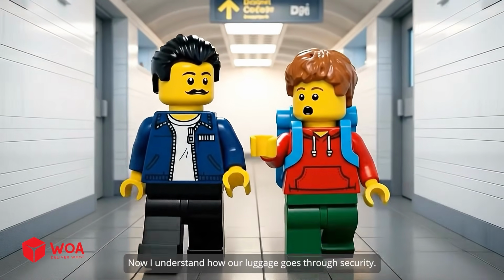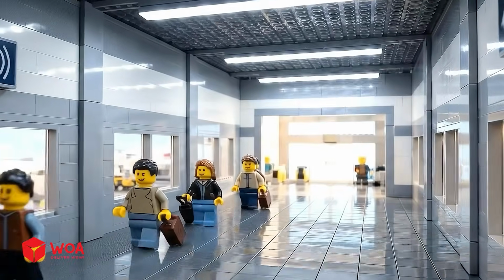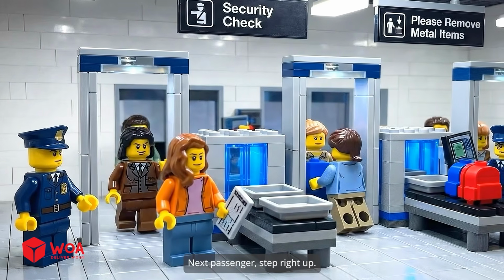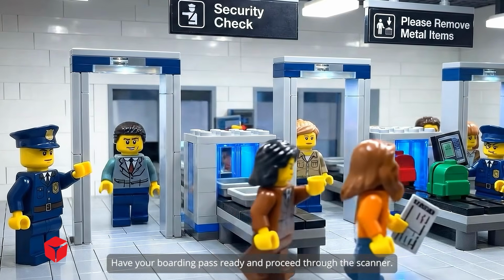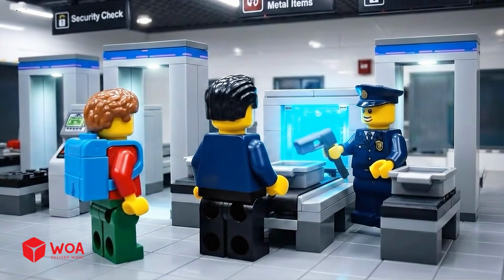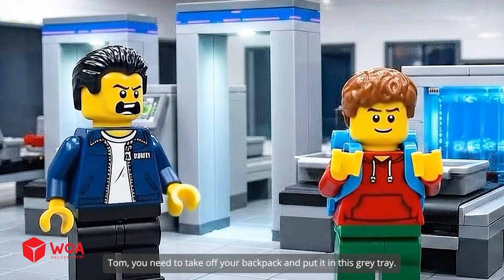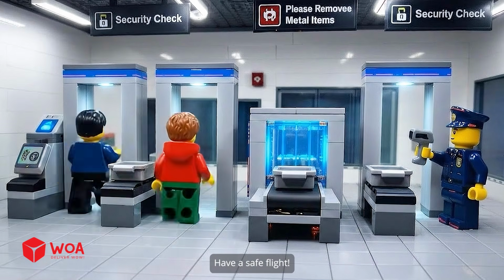Now I understand how our luggage goes through security. Next passenger, step right up. Have your boarding pass ready and proceed through the scanner. Tom, you need to take off your backpack and put it in this gray tray. Have a safe flight.